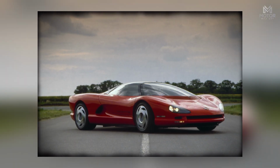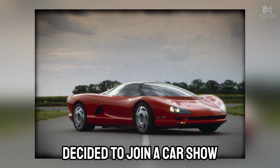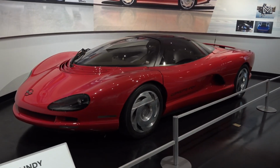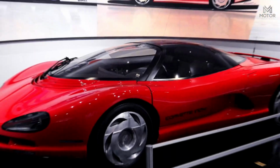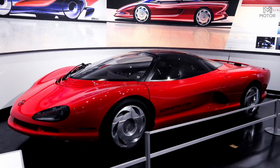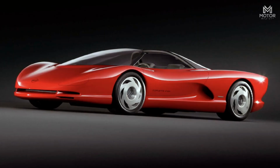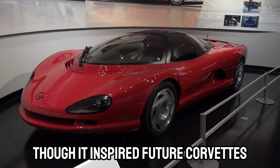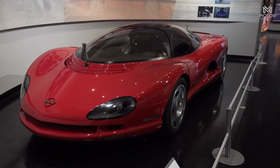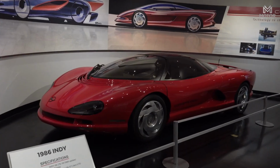Visually, it looked like a spaceship that decided to join a car show. Low, curvy, and aggressive, it was built for speed with minimal space and maximum performance, just like an Indy car. Unfortunately, it never made it to production. Though it inspired future Corvettes, the Corvette Indy stayed a concept, a what could have been.